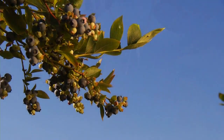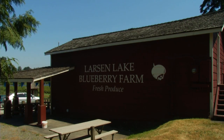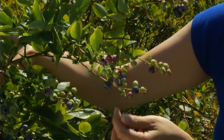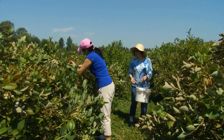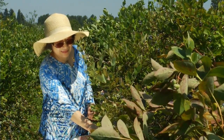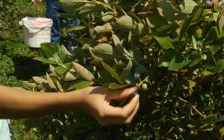Summer means fresh blueberries are ripe for picking, and Bellevue has 2 great blueberry farms. Originally established in the 1940s, the Mercer Slough and Larson Lake Blueberry Farms are owned and managed by Bellevue Parks and Community Services. Well, it was such a gorgeous day, sunny, but we wanted to come and pick some blueberries. U-Pick is popular with adults and children of all ages.